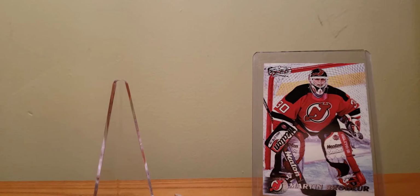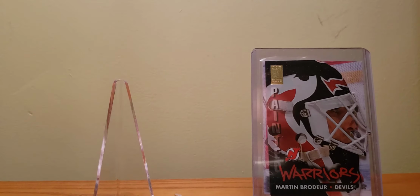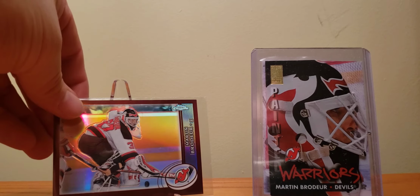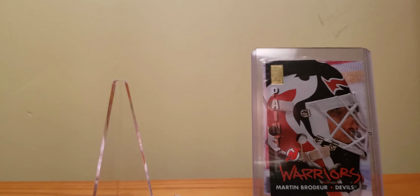This was a freebie, a Pacific, and it came with this. The Painted Warrior from 95-96, which surprisingly I didn't have. And I should probably take this out. But the 01-02 Topps Chrome regular refractor. A little off center, but I don't know.